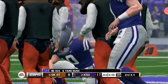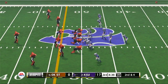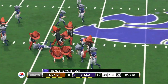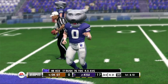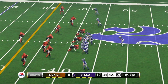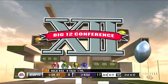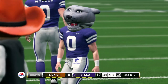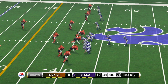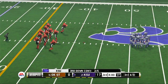Runs it left for a decent gain. That'll make it second and four. Gets to around the 42. We've got a first and 10. Ball on the 42-yard line. Made around the 42-yard line. No gain. That makes it second and 10. He gets rid of this one. Third down, and they need to get it down to the 32.